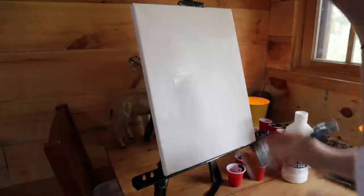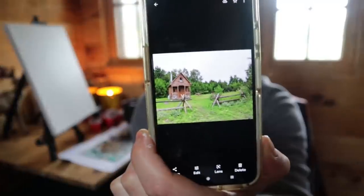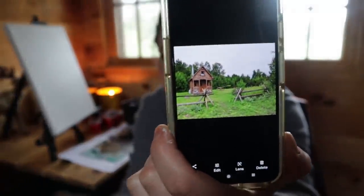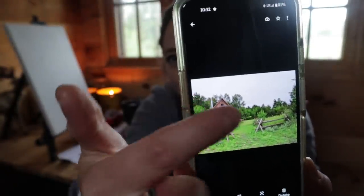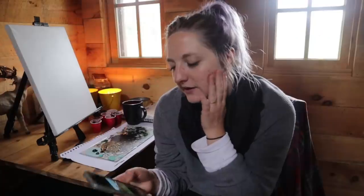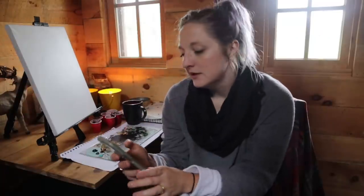So I went out quickly and took a picture. I took a couple different pictures, but it's like a landscape, so you can see the two little fences here, and then you have the little cabin and then some forest area there. So I think I'm gonna go with this photo as my guide, and I'll turn my canvas sideways.